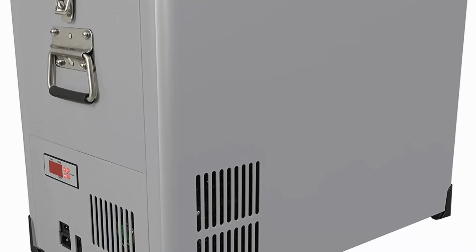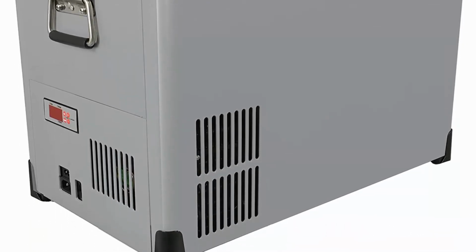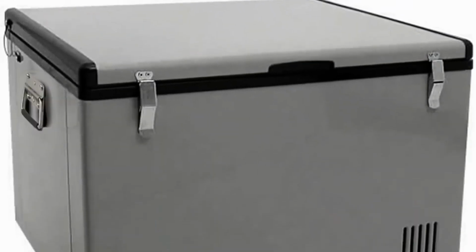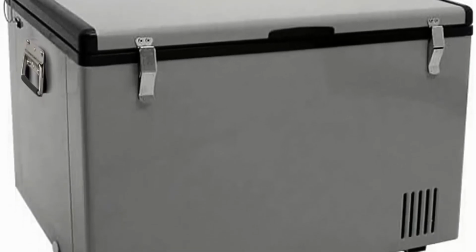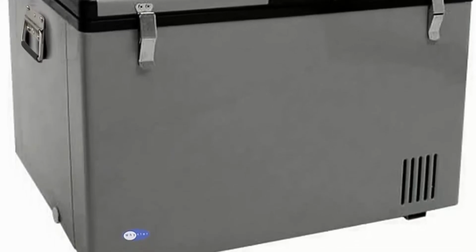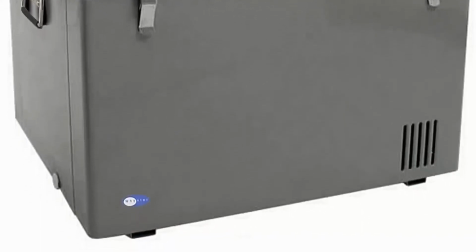Adjustable temperature range, minus 8 degrees Fahrenheit to 50 degrees Fahrenheit. LED temperature display. Fast freeze mode rapidly cools to minus 8 degrees Fahrenheit. Car, RV and home use. Operates as a refrigerator or freezer. Work with 12/24 VDC and 110 VAC power.